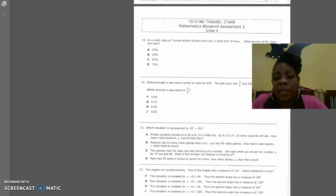C. The teacher told the class she was thinking of a number. She said, when you divide her number, C, by 10, you get 90. What is the number the teacher is thinking of? Or D. Mary has 90 cents in dimes to spend for lunch. How many dimes, C, does Mary have?